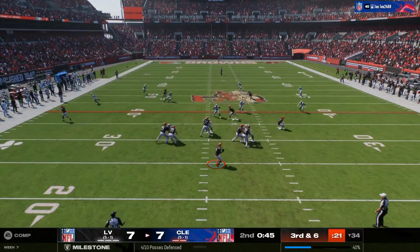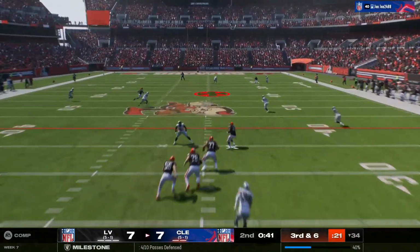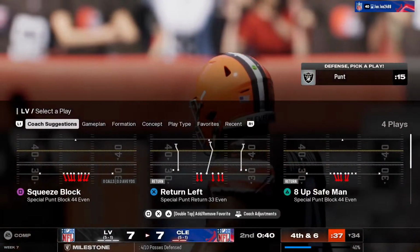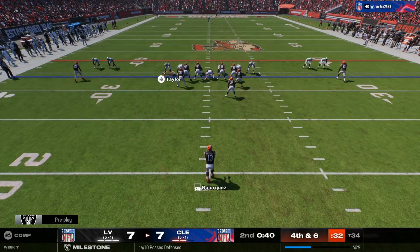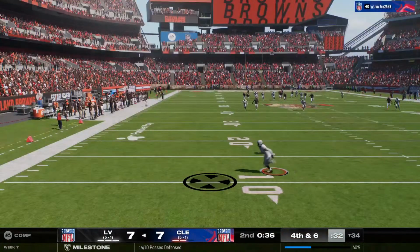Throwing on 3rd down, Watson. And it's incomplete, and that's going to bring up 4th down. Defensive coaches in the NFL say it all the time. Limit the big play. Keep these guys in front of you. Well, this defense is going to have to stay vigilant because this receiver, he could take the lid off a defense at any time.